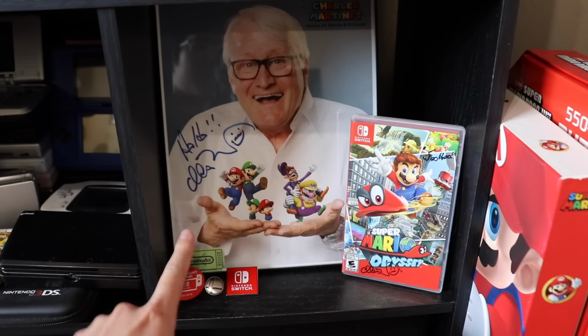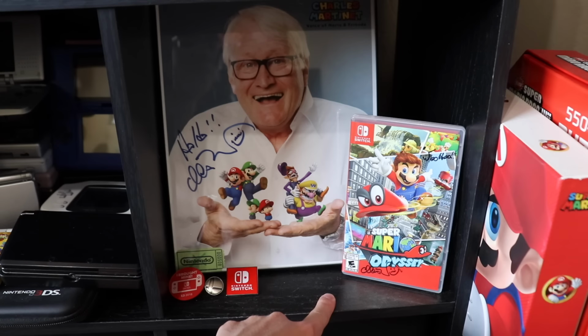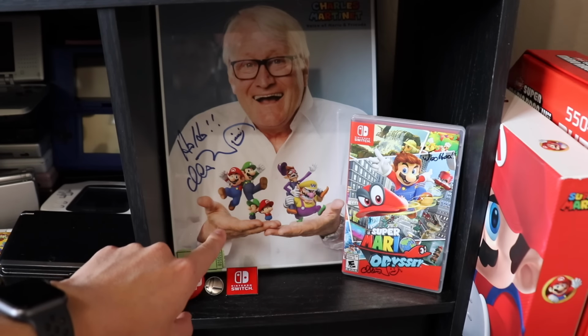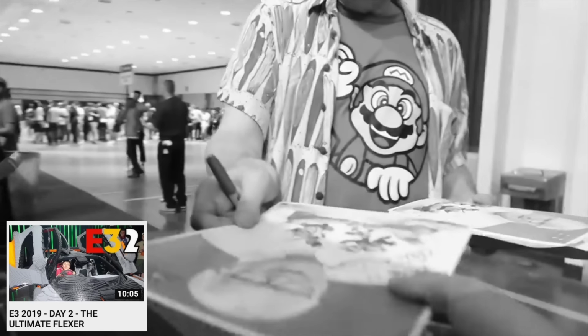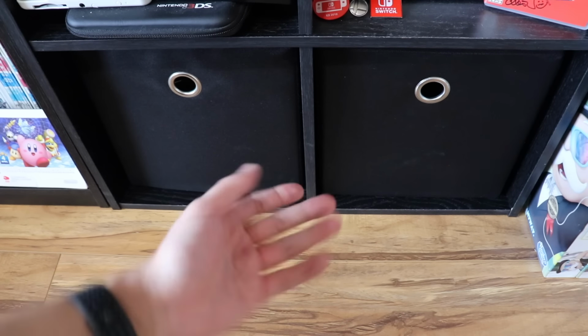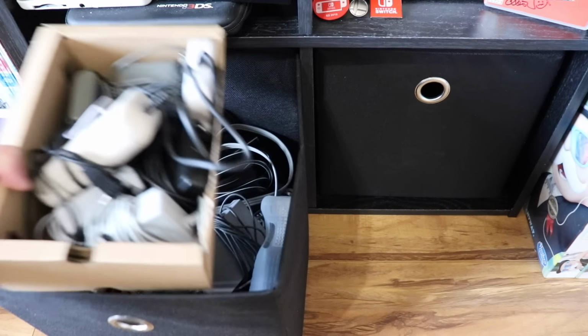Next section. Here are some Nintendo pins I got at E3. And this is the Mario Odyssey game I got Charles Martinet to sign at E3. And this picture was from last E3. We were standing in line and then Charles Martinet goes to the back of the line and starts signing pictures of himself and handing them out. Great guy.